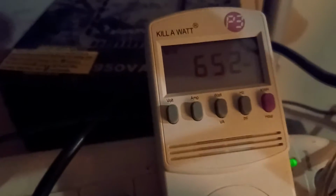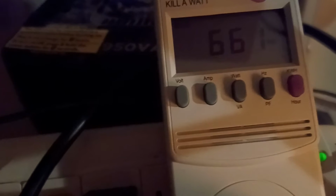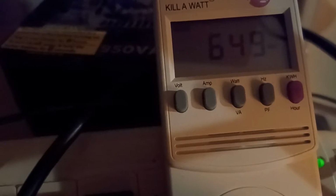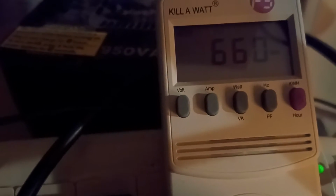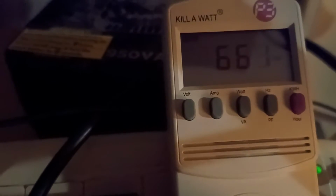This is the kind of wattage that we're using. Damn. That's 660. That's just wow. That's wow. You hear that?